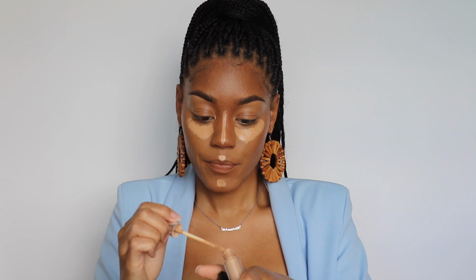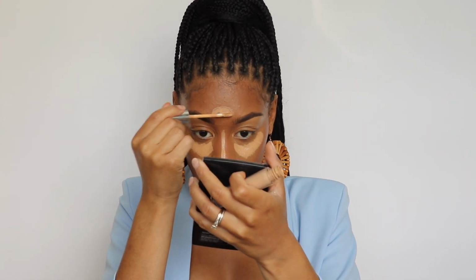I definitely added way too much concealer to my nose, but it's okay. And then, because I have more of an oval shaped face, I like to round off my concealer right here in this area. So I basically like to round it just like that because I have more of an oval face and it just looks better to me. So I just like to have it rounded.